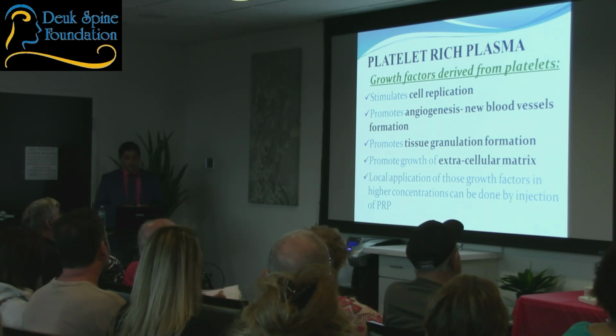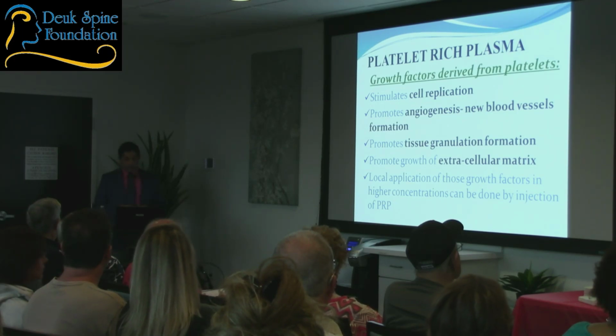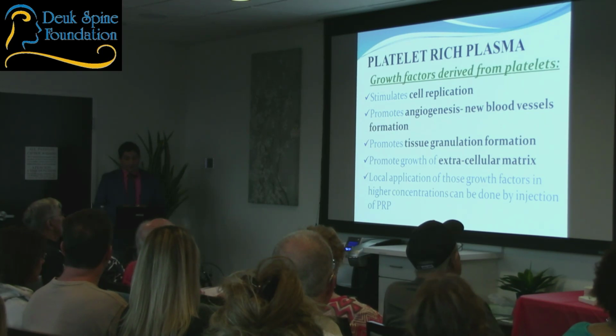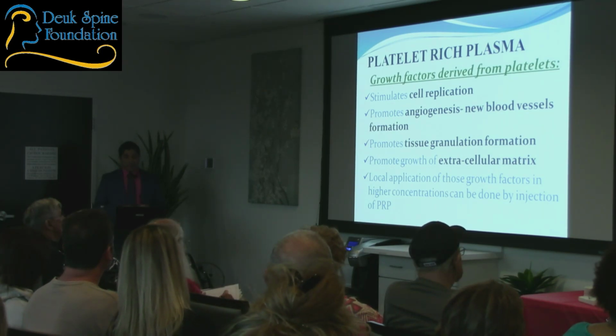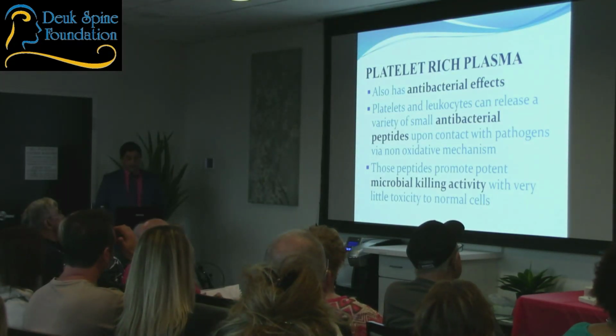It promotes tissue granulation formation. That's the basics of tissue healing again. It promotes the growth of extracellular matrix for stability. And the local application of those growth factors in higher concentration can be done by injection of platelet-rich plasma. And we'll go into more detail on that.